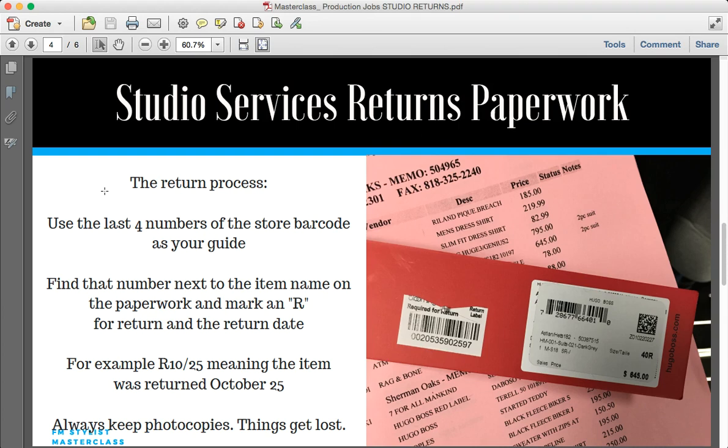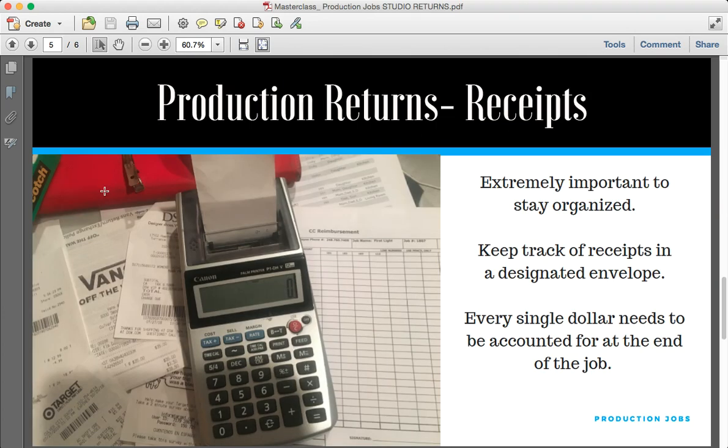The other way that you will have to do returns sometimes is by the regular old return receipt. The process here is basically making sure that you hold on to all the receipts in a safe place, so at the end of the job, they can actually get returned. I keep my receipts in a giant manila envelope. You know, those yellow-brownish ones, those really big ones? They're huge, so all your receipts will fit right in, and they have a little knob for extra protection, because the last thing you want is to have a receipt fall out somewhere and not know where to find it. So stay on top of your receipts, and make sure that all the totals add up to the amount of the petty cash that they gave you at the beginning of the job.